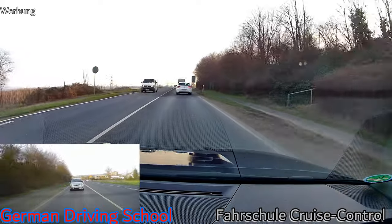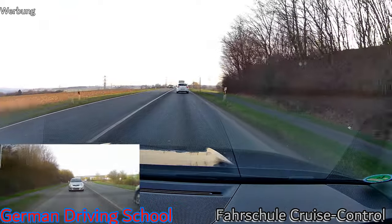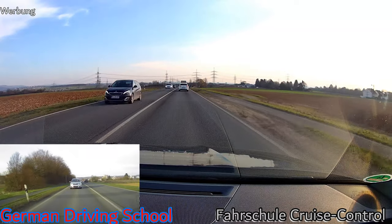Now we are outside the city. The speed limit is 100 here. We just follow the front cars. We stay connected to them. That's good to do.